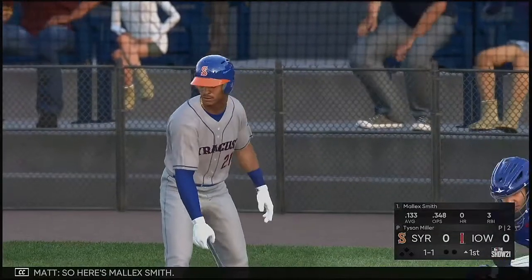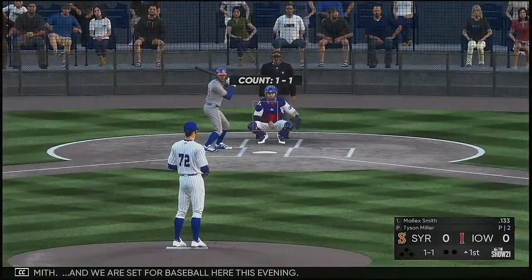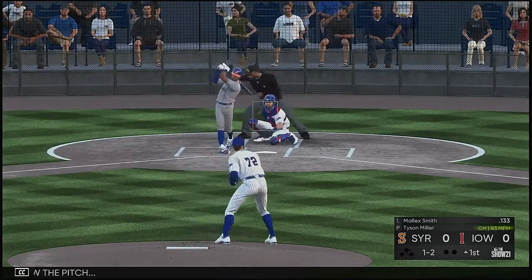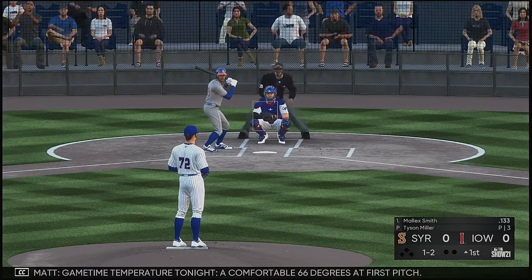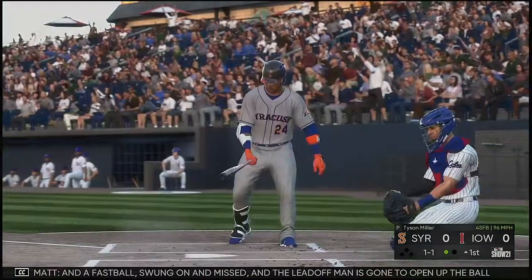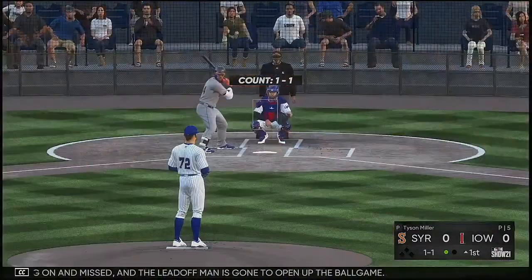So here's Malik Smith, and we are set for baseball here this evening. Now the pitch. No contact there, and it's one and two. Game time temperature tonight, a comfortable 66 degrees at first pitch. And a fastball swung on and missed, and the leadoff man is gone to open up the ball game.